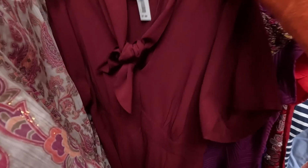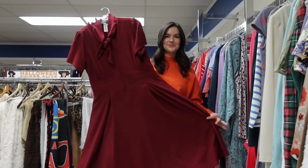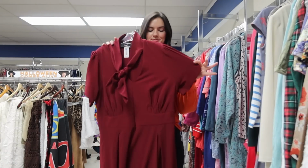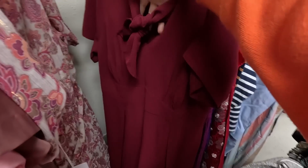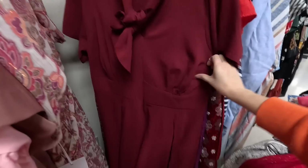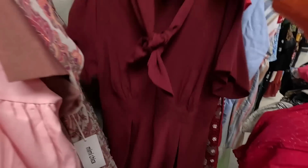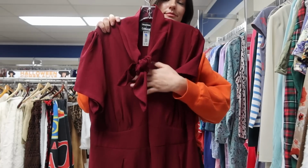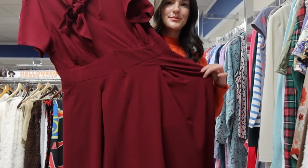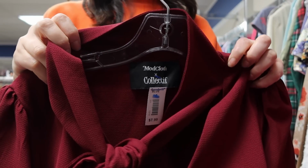So here's a gorgeous dress, and it's from the brand ModCloth, and it looks like it's a collaboration with another brand. And this one is marked up to $8. I am gonna grab this. It looks like it's a really great size, and it has this beautiful tie neckline, and it's a fit and flare style. It looks like it's also a midi length. And I do have really great luck with this brand. Keywords that I always like to use are classic, I'll put retro, and pinup, and I'm probably gonna price this for around $40 to $45.